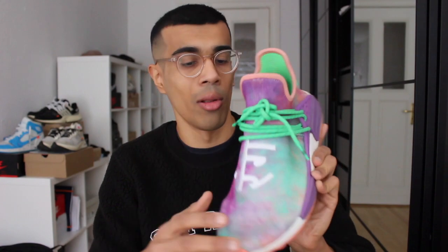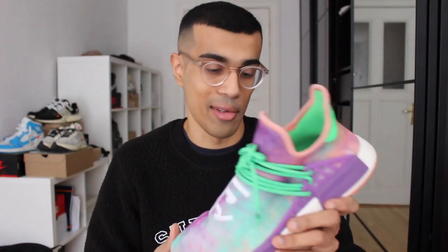And this particular colorway is just so well executed. This all over tie-dye colorway. It really captured the essence of the Holi festival in India, and I do have an Indian background myself, and I just thought it was so cool to see Hindi on a sneaker. I never thought I would see that, so I had to absolutely get this sneaker, the Pharrell NMD Holi Pack, at number 10.